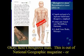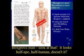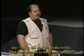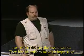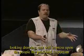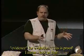Okay, here's Boxgrove Man. This is out of National Geographic magazine, or a National Pornographic magazine, depending on who you ask. Boxgrove Man, I mean, look at that. That looks like a half human, half ape, doesn't it? And you see, this is the way the media works. They hire an artist to make an impressive-looking drawing that will impress upon the minds of people the profound, important evidence for evolution. This is proof.